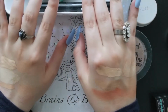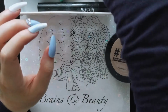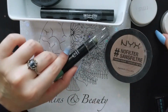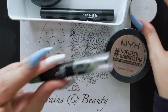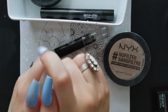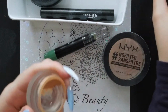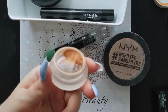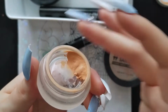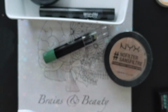In terms of color correctors, is there any? Oh yeah, there's still, okay, so I have this e.l.f. color corrector that's in my project pan, the green one, and then I also had the orange one, so it's the same packaging, it's just that I put it into this empty RMS pot when I finished it. So I can show you this color corrector, but this one is still better suited for my skin tone than that really dark orange from Maybelline. So I'll take a little bit and give it a swatch.